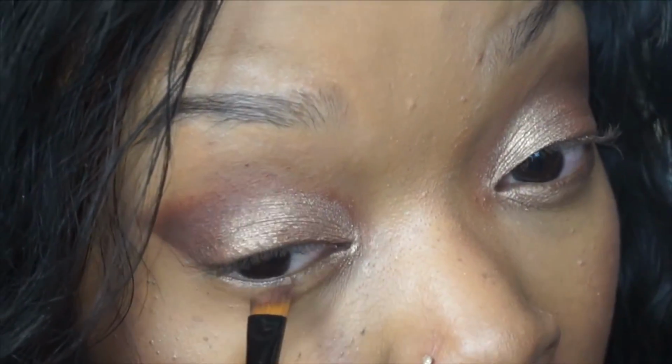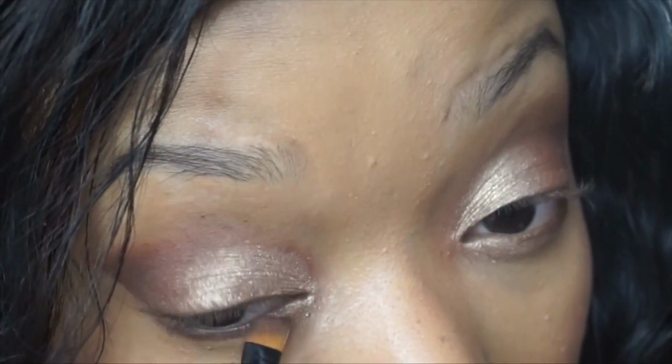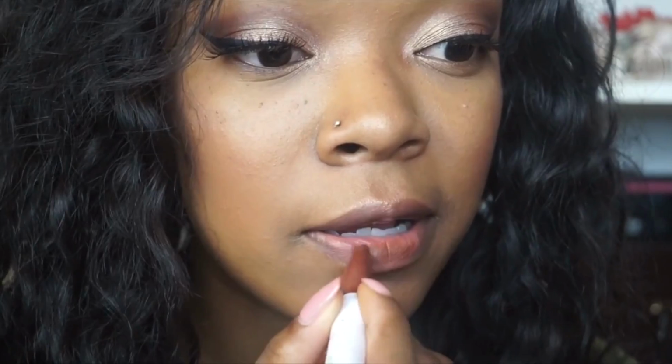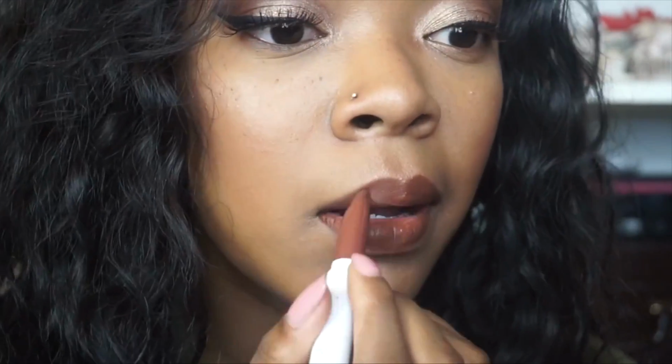Now I'm taking the brown that I had on the outer corner and I'm putting that on my waterline, kind of like right underneath, to give it like a smoky effect, which I never really do, but it kind of worked with this look. Now I'm taking eyeliner and I'm gonna do 2 wings on either eye, just like a cat eye like I always do. Some demi wispies and a chocolate brown lip, which is ColourPop lippy stick. I love the texture of it. So that completes the look.